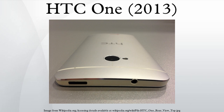Reception. Critical reception. The HTC One was released to favorable reviews. At the 2013 Mobile World Congress, it won the Best New Mobile Device Award from the GSM Association, and received TechRadar's Best Phone, and Best in Show awards. Following its release, HTC One also received an Editors' Choice Gold Award from AnandTech.